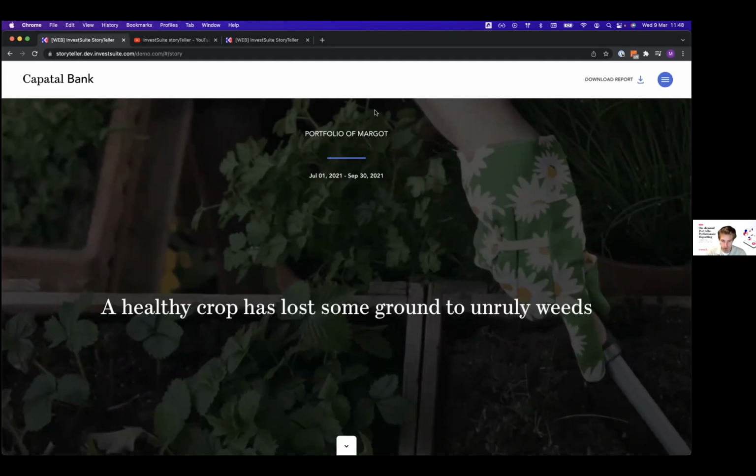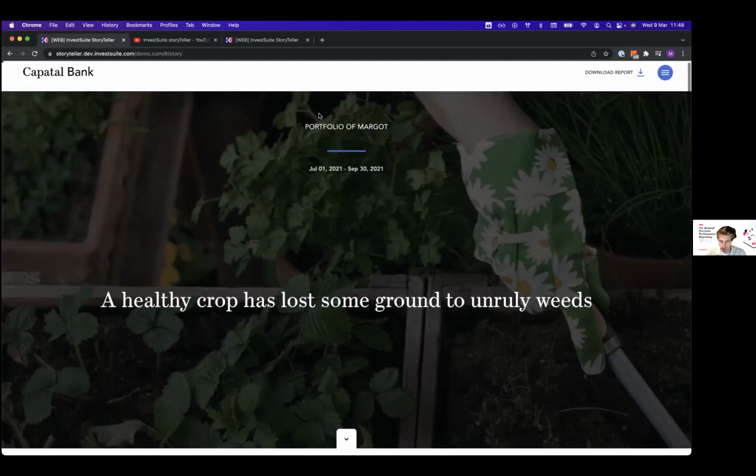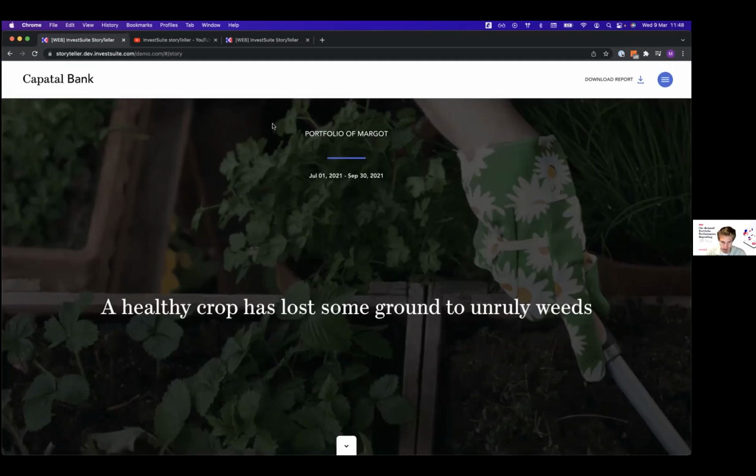Of course, it could look very different, as again, this is configured according to a fictive bank, Capital Bank, which is non-existing, and we applied a white label design and look and feel for this report. What you can also see throughout this report is that there is a link to a gardening theme. So the pictures in that report will have a link to that gardening theme, and also the text on the cover page will also have a link to that theme.